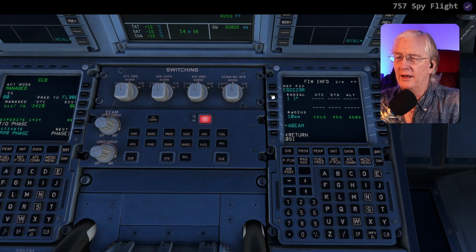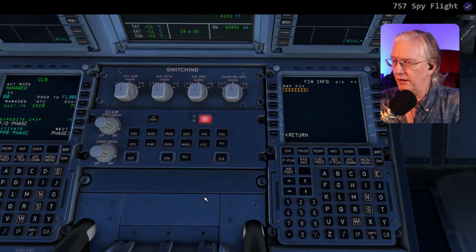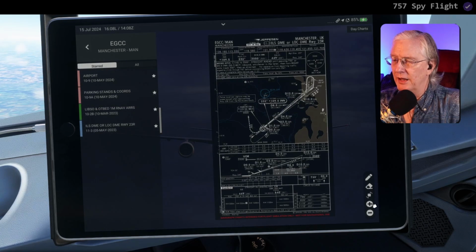051 on the radial. Okay? And then the last thing we're going to do is we're going to come over here and look at the arrival really fast, which is the ILS DME. And then we're going to zoom in up here.